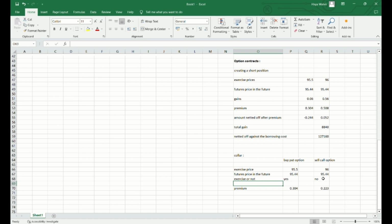Let's just not go to the technical details. We'll just say no, it won't be exercised because clearly the exercise price is higher than the market price, futures market price in the future. So it is not in the money, it won't be preferred. And at the same time, it's the opposite for the put option. So yes, I will exercise it. How much is the gain? This minus this. Enter. And here no gains are required because it won't be exercised.